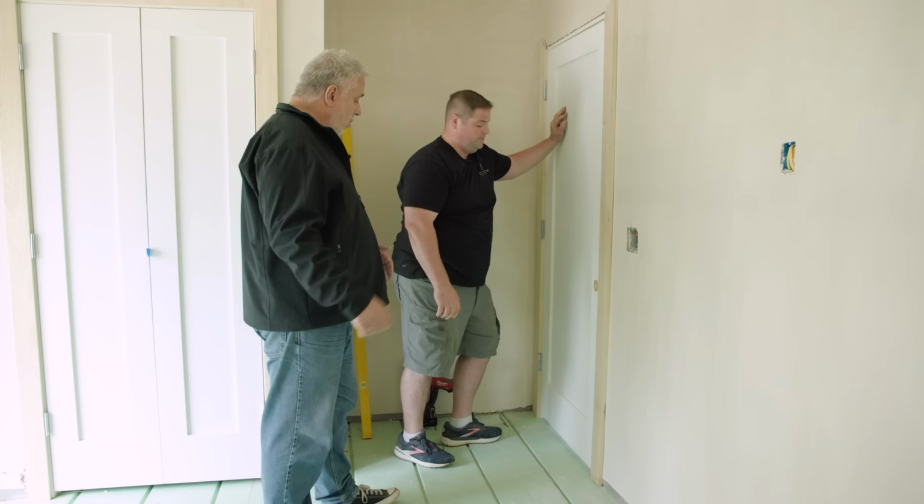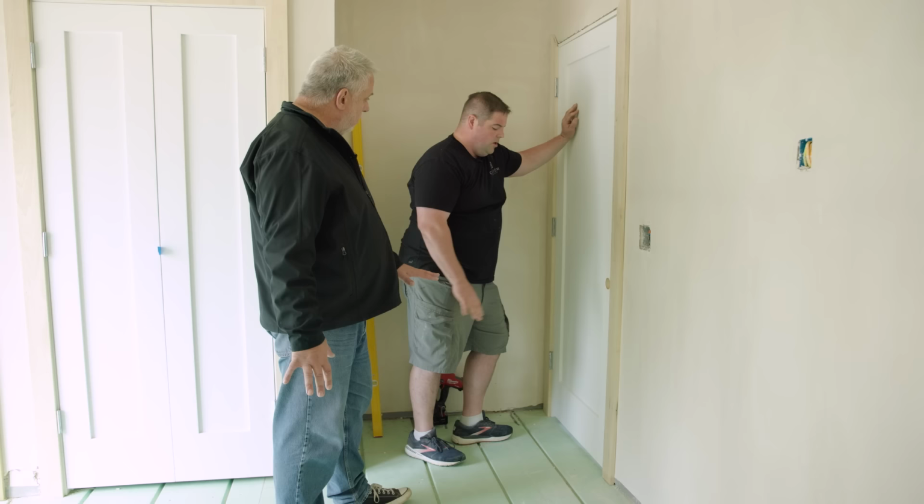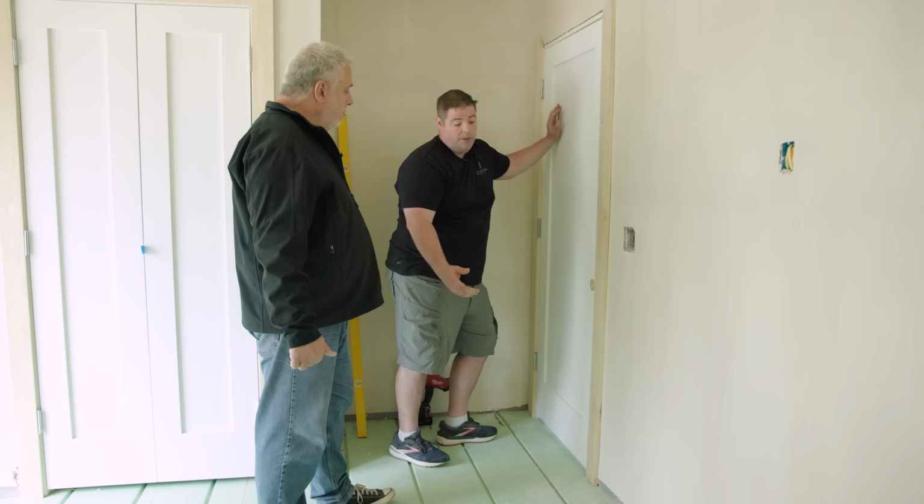So I'm assuming we've already pre-cut that and set that up on the bottom. They usually come 1 1/4 inches. Okay. Already ready to go. This gives you 1/2 inch over the flooring, which is really good because sometimes the flooring's not perfect.